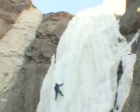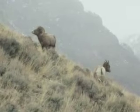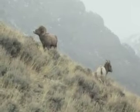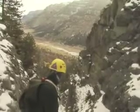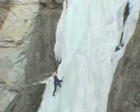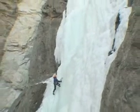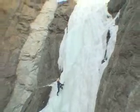Just the sheer beauty of it. You know, it's a pretty spectacular valley. It's got a lot of wildlife and amazing vistas. I don't know if you can really describe it unless you make an appearance and find out for yourself. I think a big attraction to a lot of climbers that come here is the amount of ice that we have.